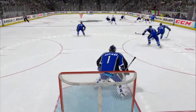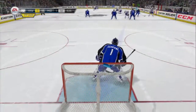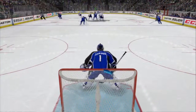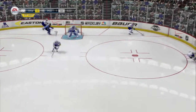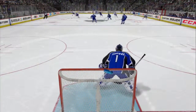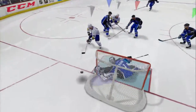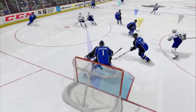Linden. There's a little scrum going along the boards. Good coverage. He's got to move this puck. Picks that up at his own end. Not a lot of time left on this power play. Pass along the wings. Offensive opportunity, 3-on-2. D down, what a move. That goes wide. Got it on the stick.